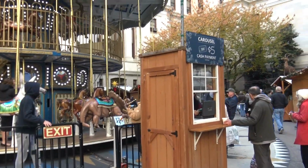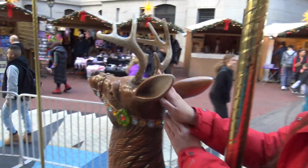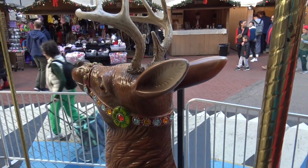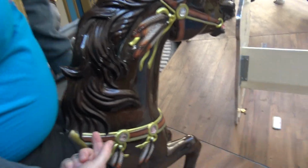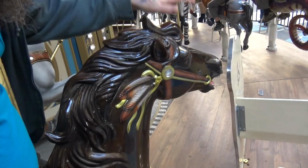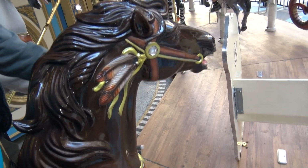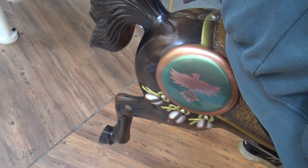And the carousel is $5 a person for a ride. Joy found herself a little deer to ride on this carousel, since she got the fun animal on the outside. Hey, yours is pretty though. Like, look at it. I got a silly horse. But it's a pretty one. It's really nice dark brown with the feathers on it. You have beautiful jewels on you too. I know, I like the backing on it too. Pretty cool. You like my horse butt?